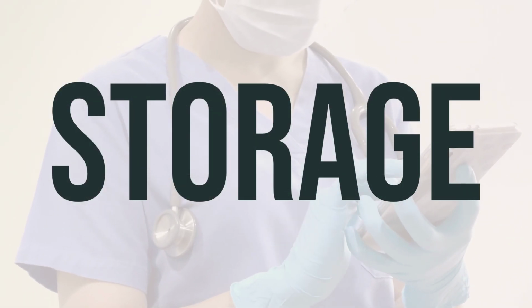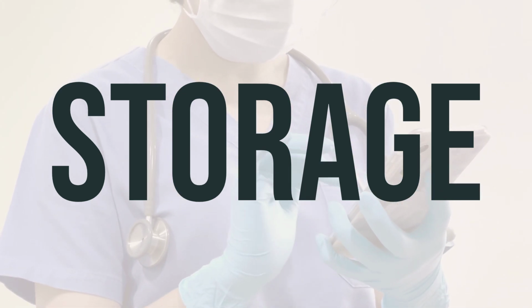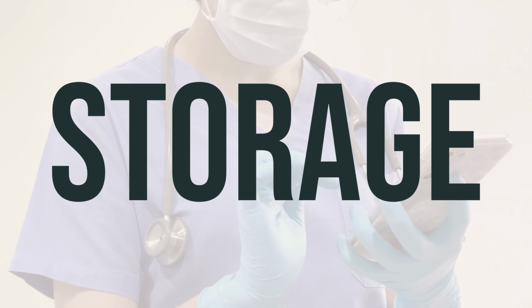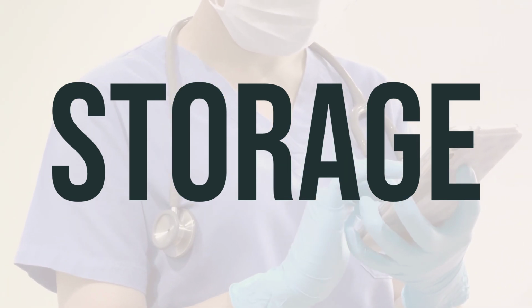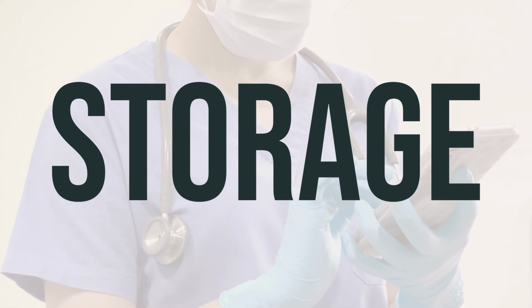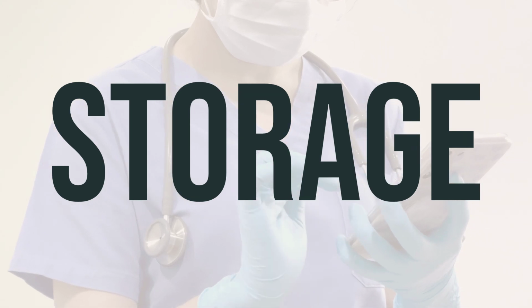When it comes to storing children's aspirin tablet, chewable, it's important to keep it at room temperature and away from moisture and light. Different brands may have different storage needs, so be sure to check the product package for specific instructions or ask your pharmacist for guidance. It's also important to keep this medication away from children and pets.